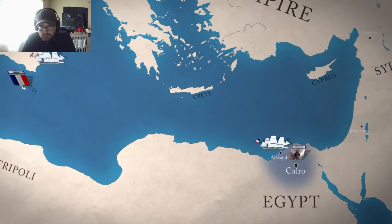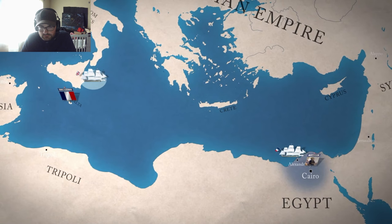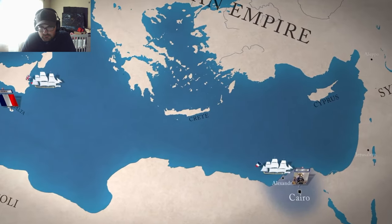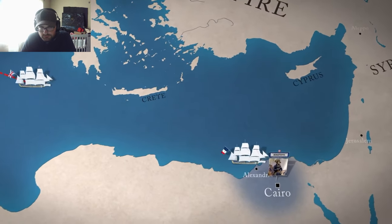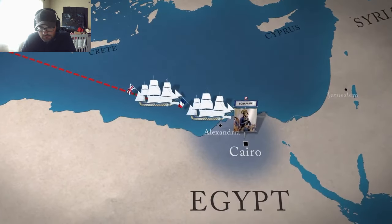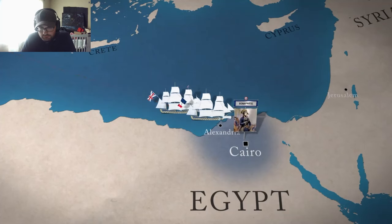More than a month later, word finally reaches Nelson in Sicily that the French fleet is in Egypt. Racing back to Alexandria with his squadron, he arrives on the 1st of August. He quickly locates the French fleet and prepares to attack.